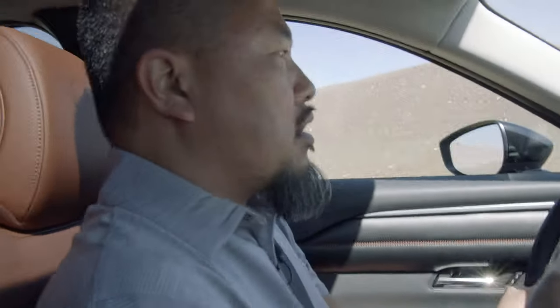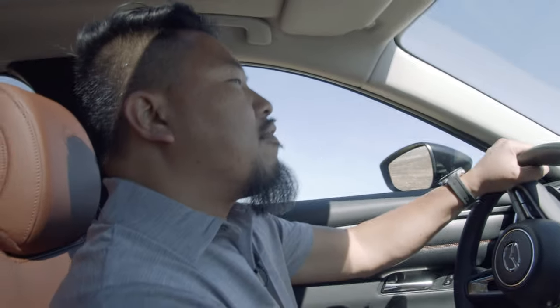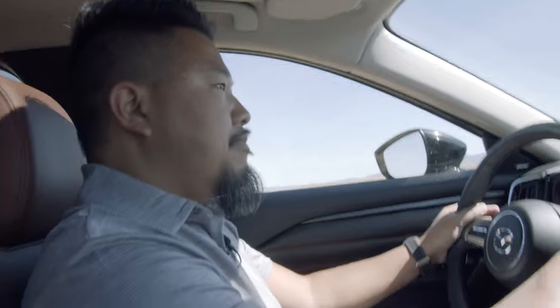It feels like you've got enough articulation. Obviously we're not doing anything major, but enough movement in the suspension that I don't feel like I hit a bump stop at all on anything so far. So, well done, Mazda. Well done.